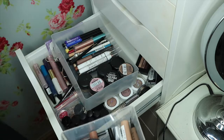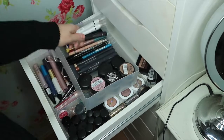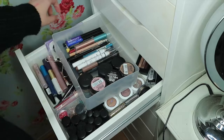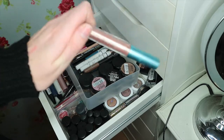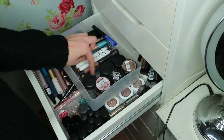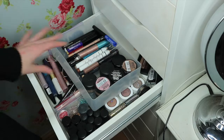And then this is all my eyeliner, pencils and crayons and stuff like that. So I've got some NYX crayons, some French Connection crayons, and this e.l.f. Molten Liquid eyeshadow, which is really nice. It's a really nice rose goldy kind of colour. Also my MAC paint pots. I don't use these too often, so that's another reason why I just slot them at the back.